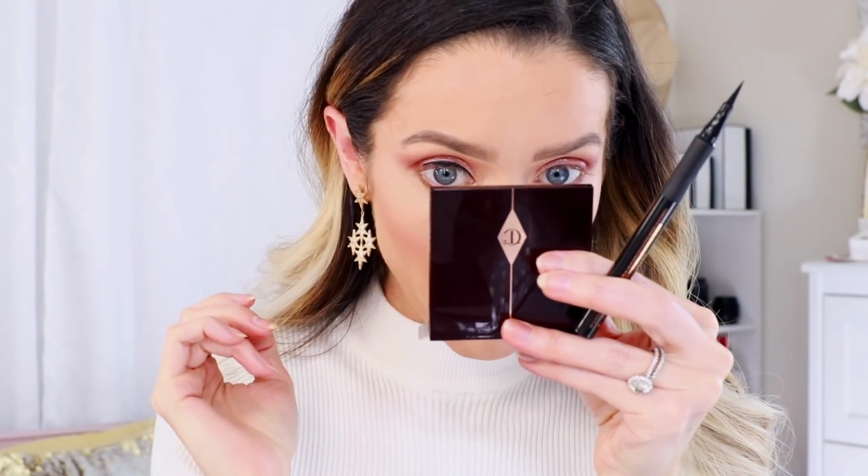What an upgrade. This new Feline Flick is so much better than the old one. Oh my goodness, wow. The old Feline Flick had such a hard tip. It did not move or sway or budge at all, so it just sort of dragged along the lash line and it just created like little skip marks. It just was terrible. I could never get a crisp line.